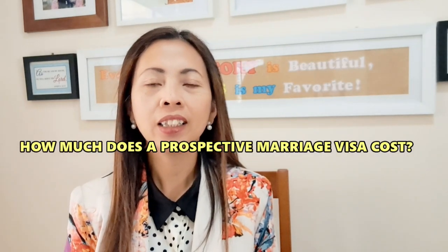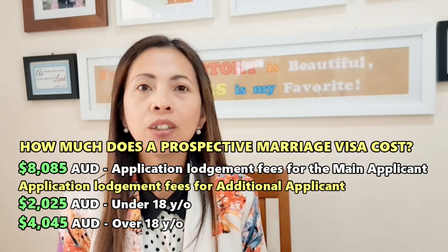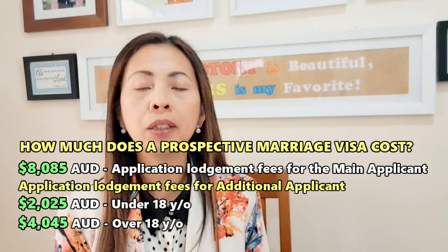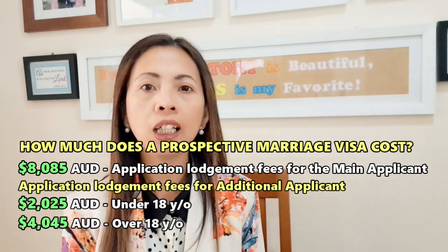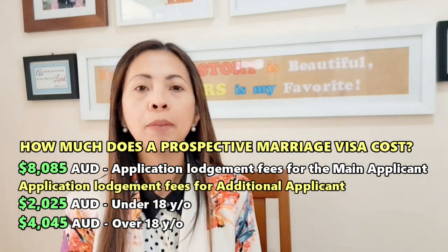How much does a prospective marriage visa cost? So the cost of the prospective marriage visa is exactly the same as that of the partner visa. Note that these fees can change and you should check the cost that will apply in your case before proceeding with lodgement.